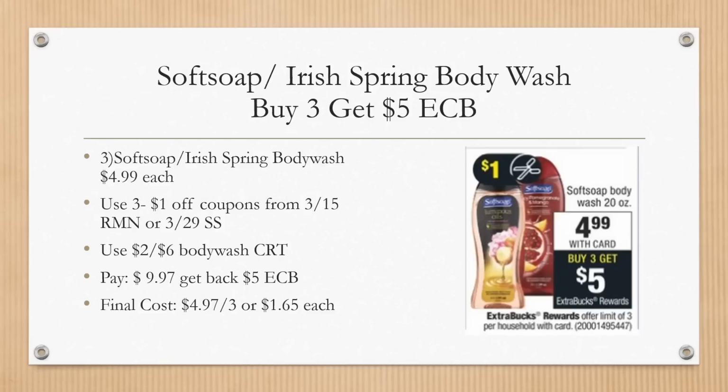So picking up 3, either the Softsoap or the Irish Spring, they're $4.99 each. You're going to use $3 off coupons. We're getting some in this Sunday $3.29 Smart Source insert. We also had some in the $3.15 Retail Me Not insert. So double check, see which ones you have available. If you have a 2 off of 6 body wash CRT, definitely use that in this deal.